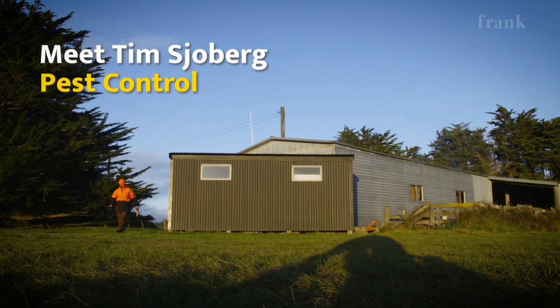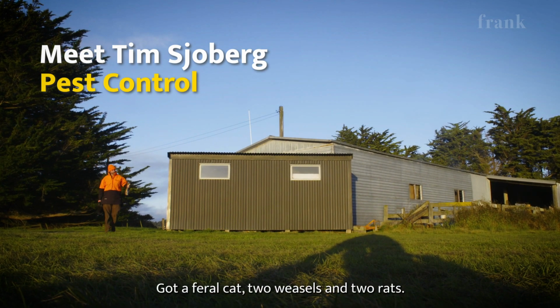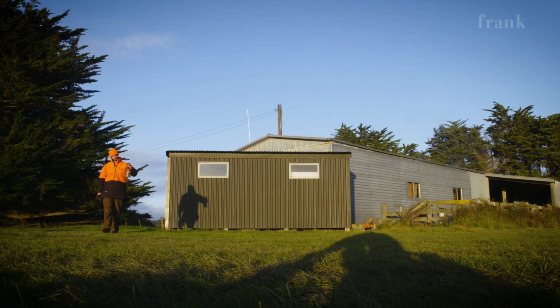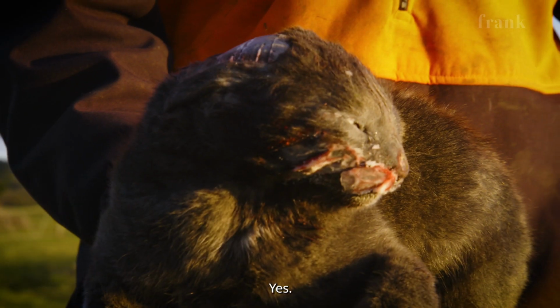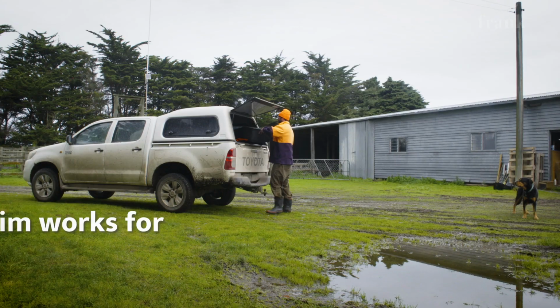What have you got there? Got a feral cat, 2 weasels and 2 rats. So weasels, 2 weasels. Are these frozen? They are, yes, we do freeze them.